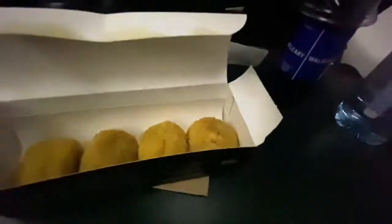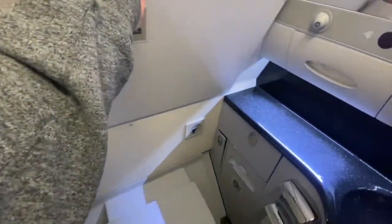Tonight, we were served arancini balls, as well as a selection of drinks, including alcoholic and non-alcoholic. All passengers also received water, which was complimentary. Tonight, I opted for the Shiraz, which was very delicious. There are 6 bathrooms on board, 1 at the front dedicated to business, 3 in the centre and 2 at the back, which are very clean and organised.